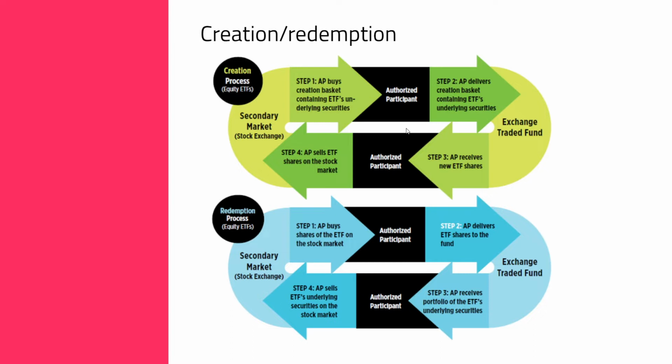then Flow Traders will go to the issuer, for example iShares or Vanguard, and say, okay, we see the price of the ETF is a bit higher than what it's actually worth, because a lot of people have been buying, but the underlying assets haven't seen any interaction, because they've been buying ETF units, not the underlying asset.